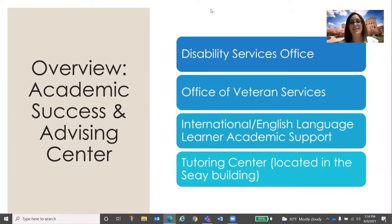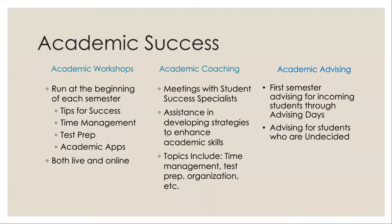Okay, so an overview of the Academic Success and Advising Center. The Academic Success and Advising Center houses a couple of different areas. We have, of course, our Office of Academic Success, but we also have the Disability Services Office, the Office of Veteran Services, International and English Language Learner Academic Support, and the Tutoring Center, all under the Academic Success and Advising Center head.